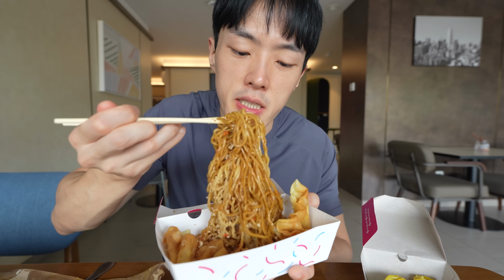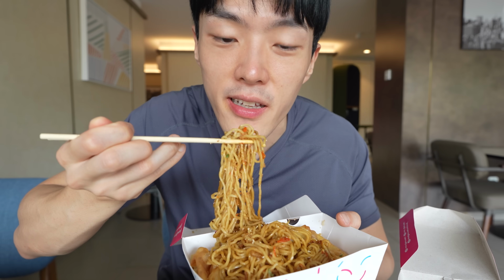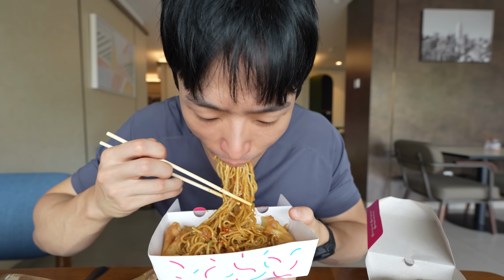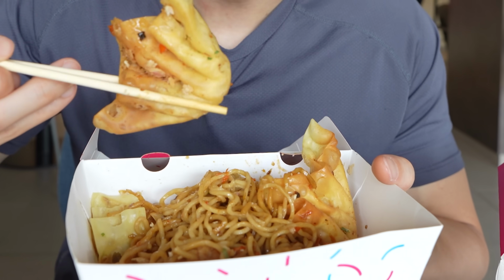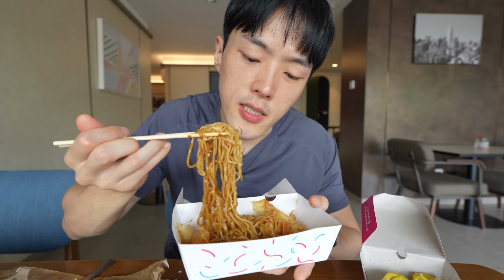Hold on, guys. Let's try some of that mee goreng too. Mee goreng is this stir-fried noodle that's very popular in Indonesia. If Japan has ramen, Indonesia has mee goreng, and everybody likes it. And I can see why everybody likes it now. It's just a simple noodle that tastes good and is good for any occasion. They have different spicy levels. I got the least spicy one. It's still kind of spicy for me. It's savory, a little spicy.